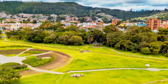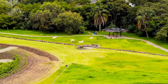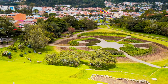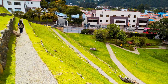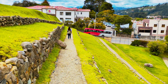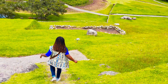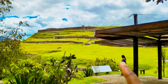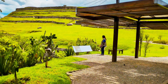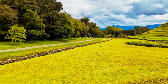Okay, so in the distance, you got the llamas out. See how close we can get. All right, we started up there. Made it to the bottom.